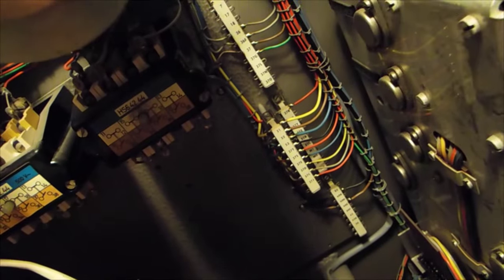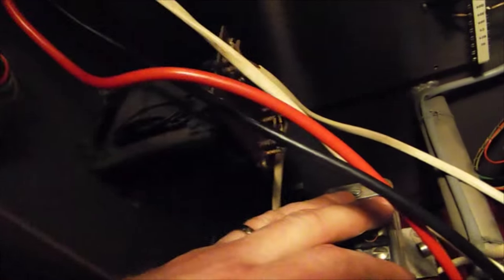Possibly to the power box here, or possibly up to this power switch. We're unsure at the moment. Possibly goes up to the power switch and back down. There are so many wires, it's very difficult to tell what's happening. But they've been cut away. Other things been cut away is this.